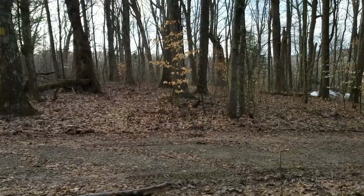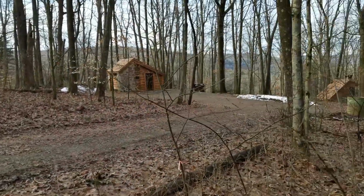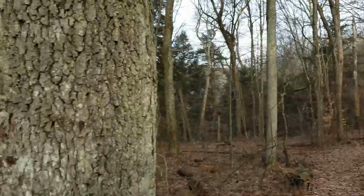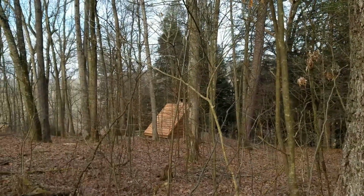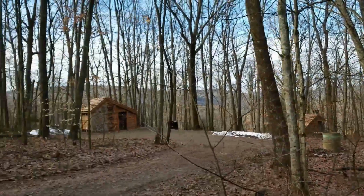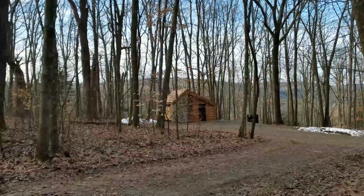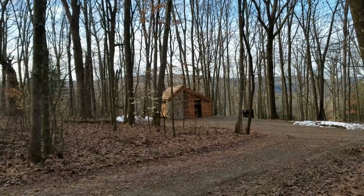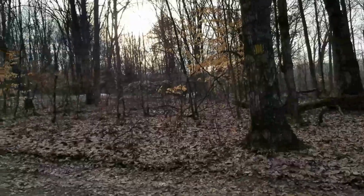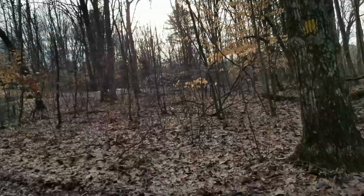So here we are at Cow Run Shelter as you're coming off the Yellow Blaze Trail. You come off the trail and immediately there's shelter 1, 2, 3, 4, and then on the other side of the latrine over there is 5, which is ours. But before we go to the latrine, really quick, up the road here just a little bit is the woodshed.